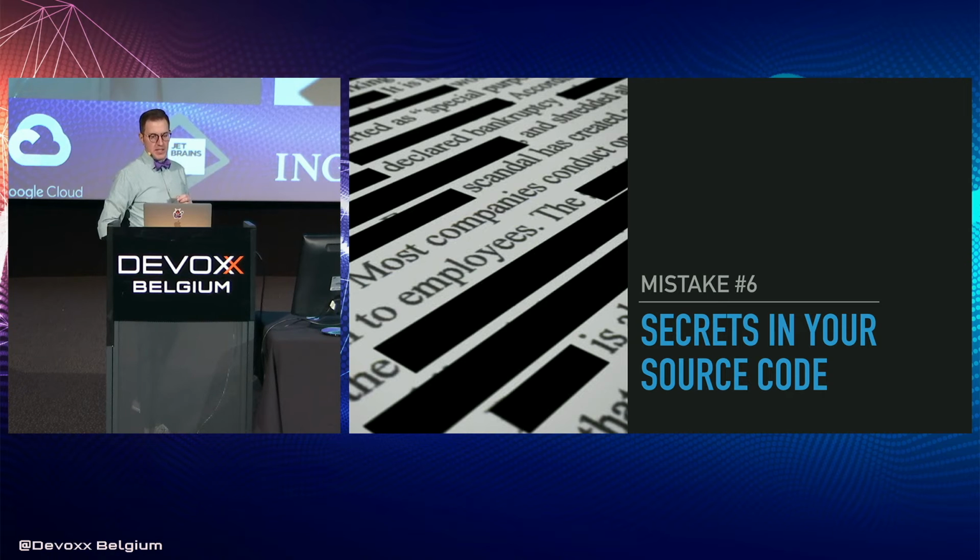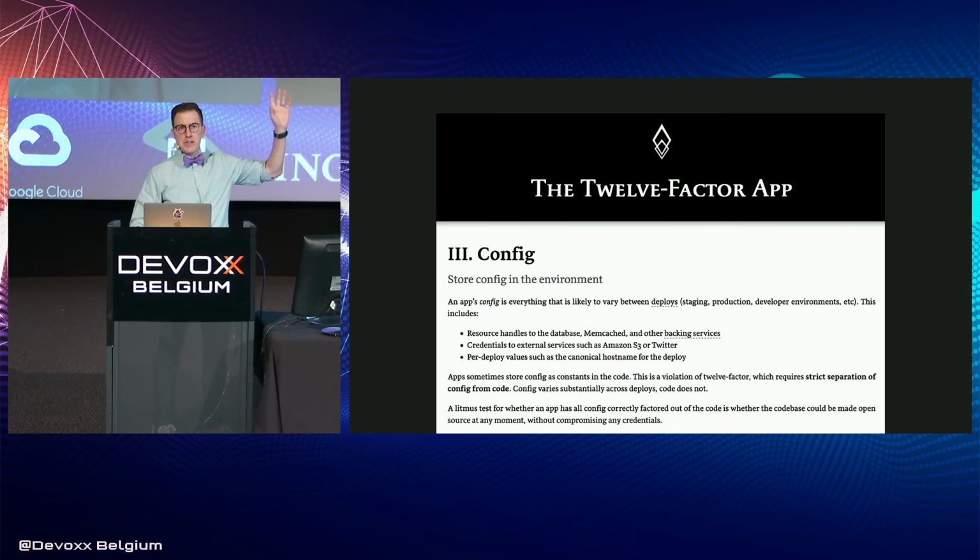All right, mistake number 6, secrets in your source code. How many of you are familiar with the 12-factor app? This is a methodology or a paradigm that was created by Heroku, and it's really the foundation for Spring Boot. The third factor in the 12-factor app is configuration. It states that an application's configuration should be strictly separated from its code, and that includes things like credentials. In other words, don't check passwords into Git.